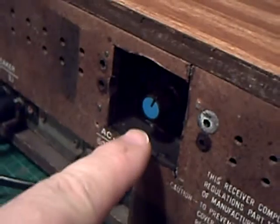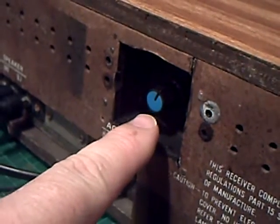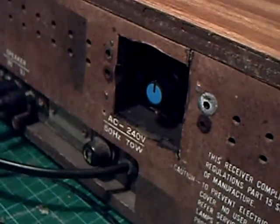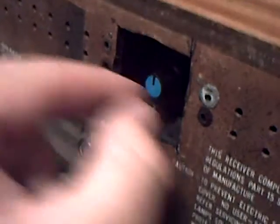I really need an external aerial for this to make it sound really good. On the back, of course, the set has been retrofitted with electronic motor control, and that's what this knob here does. When set like so, that's normal. Turn it to the right faster, turn it to the left slower.